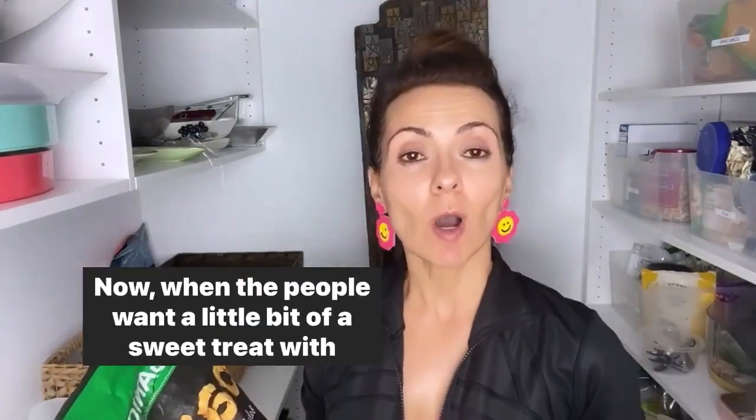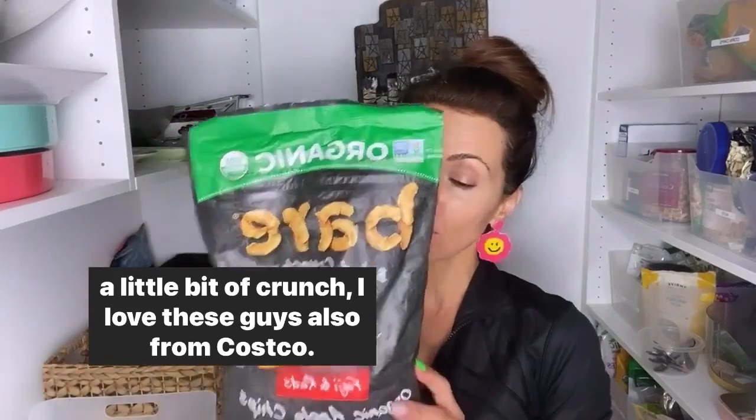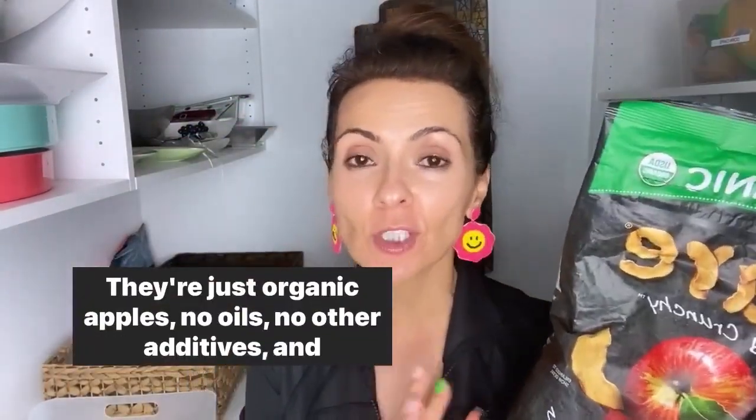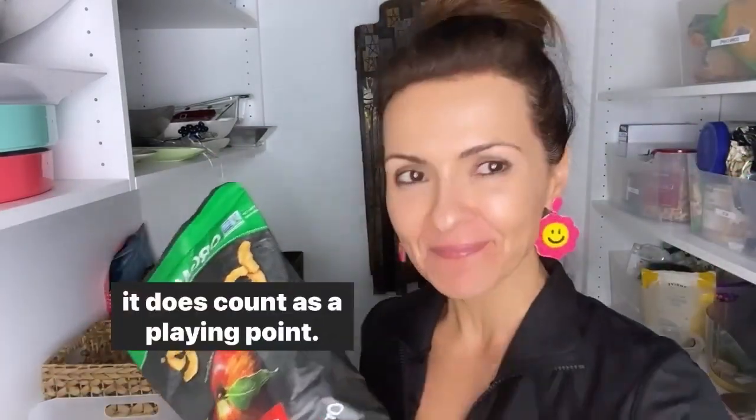Now, when the people want a little bit of a sweet treat with a little bit of crunch, I love these guys, also from Costco. They're just organic apples, no oils, no other additives, and it does count as a plant point.